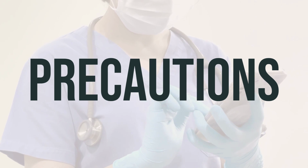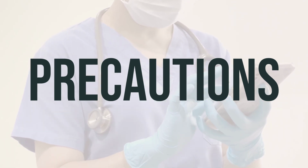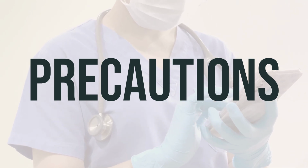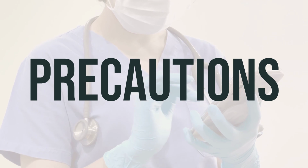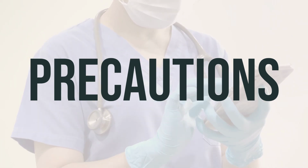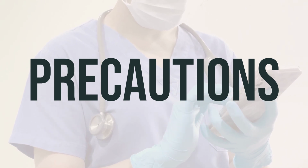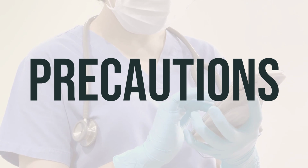It's important to be cautious when using this medication, as it can cause dizziness or drowsiness. Using alcohol or marijuana can increase these effects, so it's important to avoid driving or using machinery until you can do so safely. Additionally, daily use of alcohol and tobacco can increase the risk of stomach bleeding, so it's important to limit alcohol and stop smoking while using this medication.